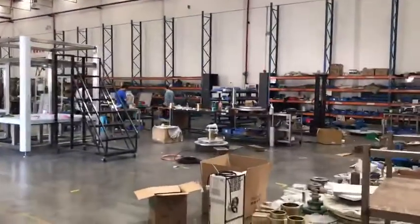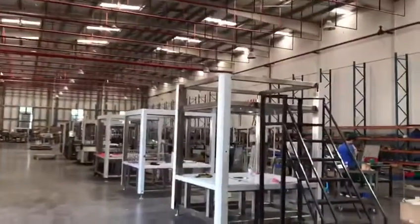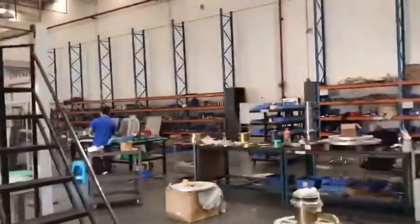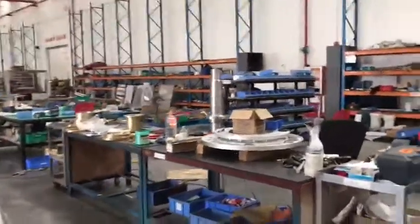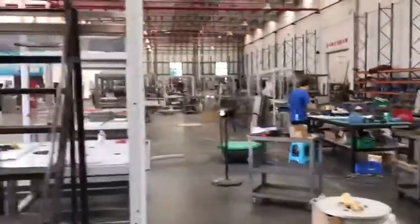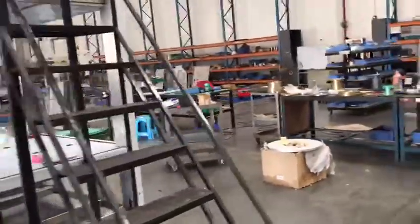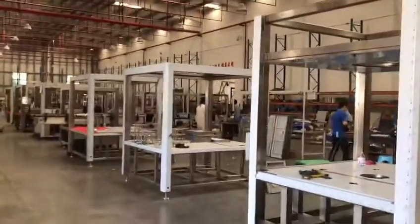And this is the assembly part. You can see the machines are semi-finished. There are tables with the components being assembled. And for each order, there is an area for the assembly. These are for rotary machines.